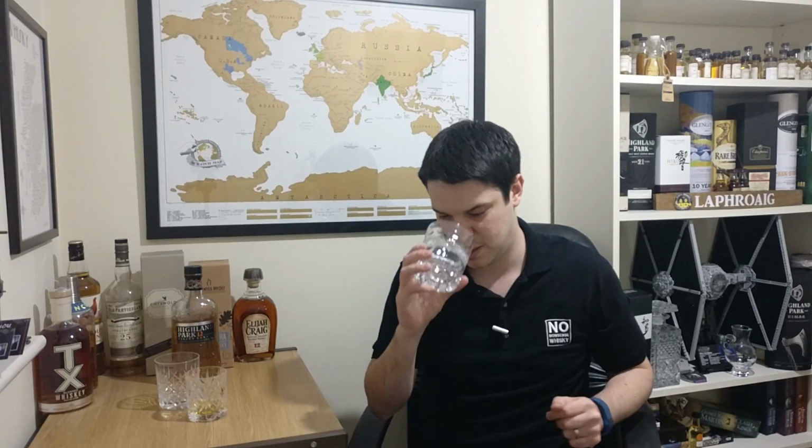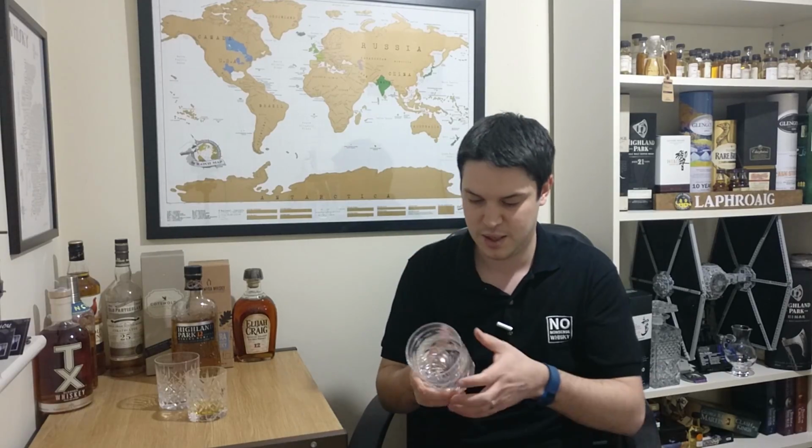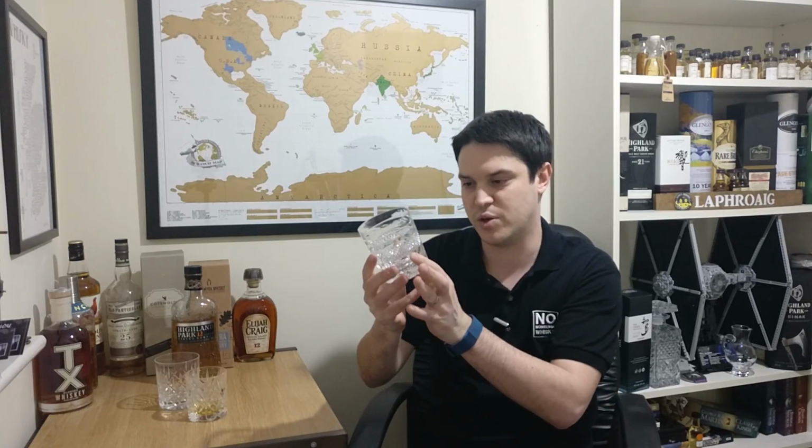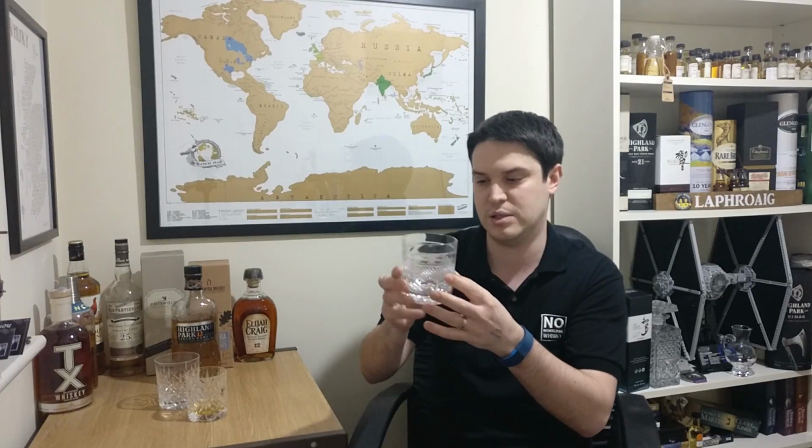If you pour a dram in here, it's just going to get lost, just there. But without a doubt, it's absolutely stunning glass. The light just reflects off it. Not so good for critically assessing. A lot of the vapours are going to be lost when you put your nose down here or even up here. And you're not going to be able to see really the quality of the liquid you're drinking if you're looking at colour and things like that.